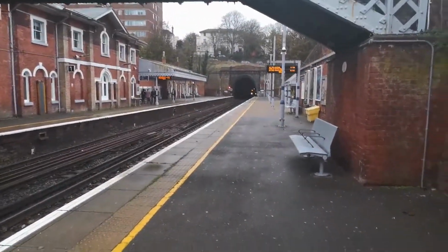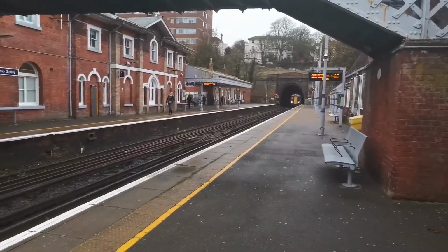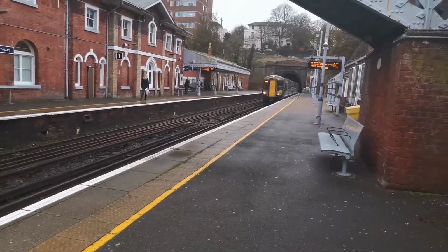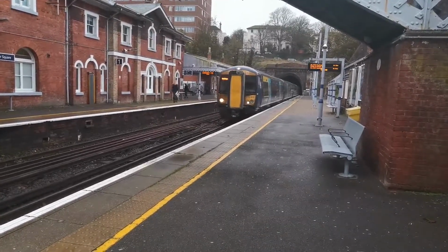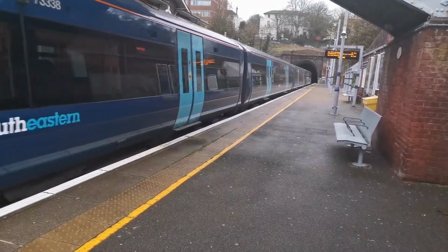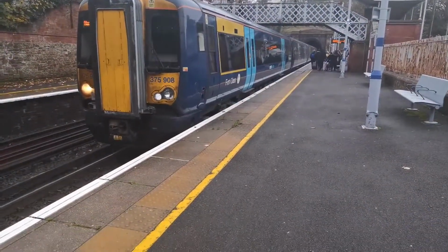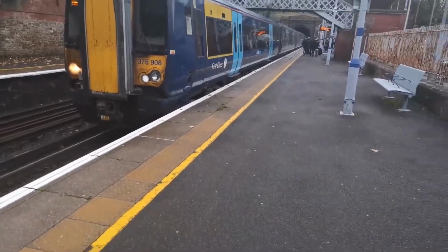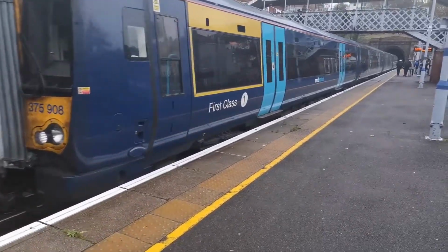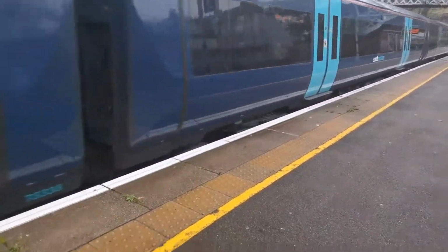Be the 1513 SouthEastern service from London Charing Cross to Hastings. Yes. 375908. Departing now is going to be the 1513 SouthEastern service to Hastings from London Charing Cross. 375908. See it, say it, shall we?